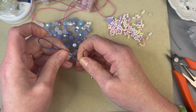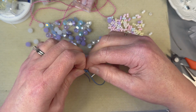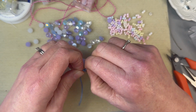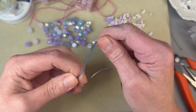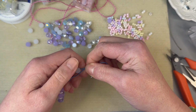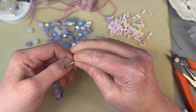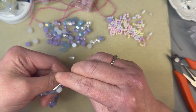There's a smaller one. That might be okay. Nope, it's still not right. All right, let's fix it. We can fix it. Yes, we can. All right. No biggie. Making my loop. And we want to wrap.